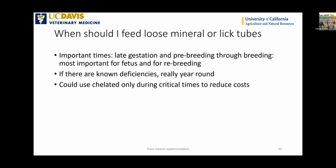You could play with it, like Josh pointed out, with some chelated versions versus the inorganic versions. Or you could use chelated minerals in that time, late gestation through breeding, when it's particularly important to have good mineral supplementation. So, nothing is written in stone, but overall, you can't just do it at certain parts of the year and then nothing for the rest of the year. That's probably going to run into problems.